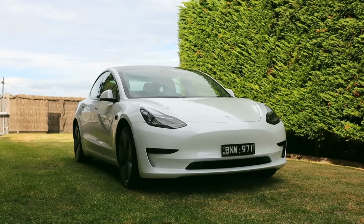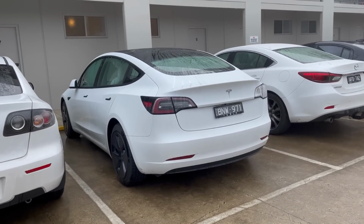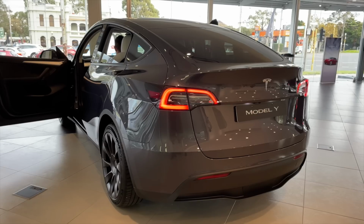So as you guys know, we've had our Tesla Model 3 for over a year now, and during that time, we've learned so much about this car. But what I would say is those first few days of owning the Model 3 were a bit confusing. And now with the new release of the Model Y here in Australia, there's lots of people that are going to be getting Teslas for the very first time.